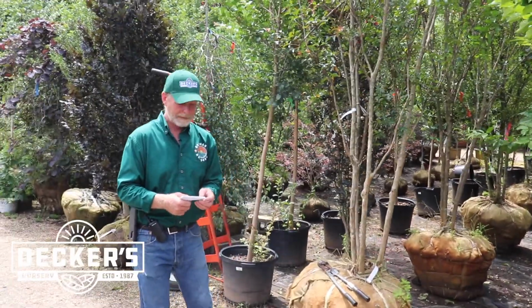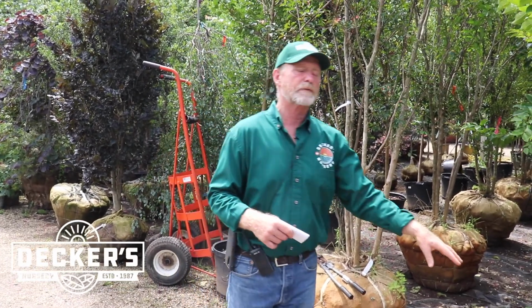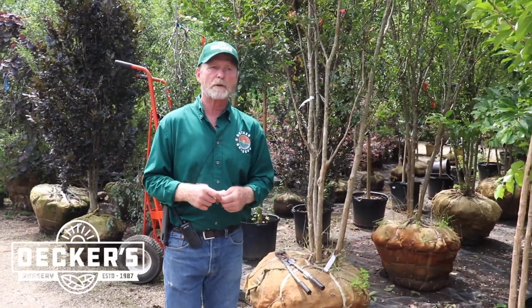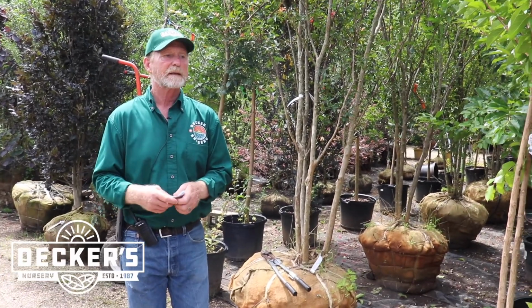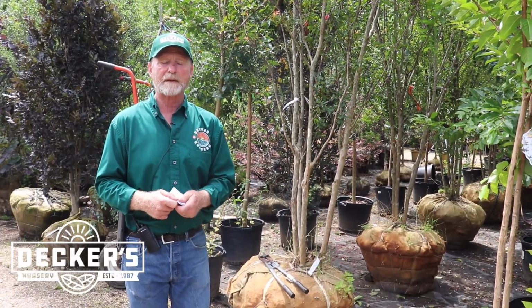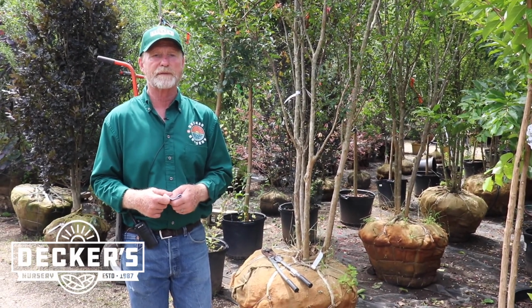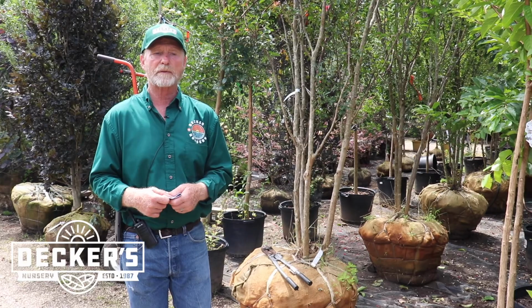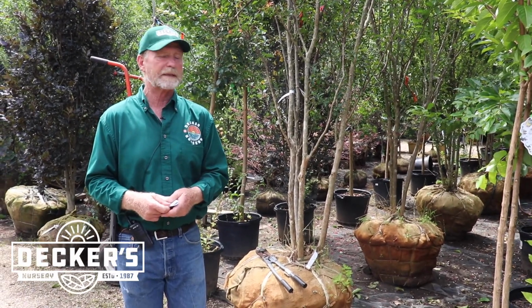So, okay, the next thing we're going to talk about is how we move these trees from the nursery yard to where you want to plant it. So I mentioned earlier that we are going to make equipment available for rent to move these trees, and I'm going to have a couple of my employees show you how to move the trees. And these are things that you can coordinate and organize yourself if you're inclined to do so.